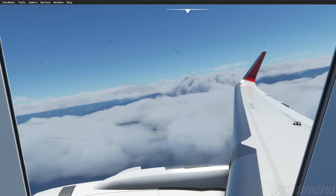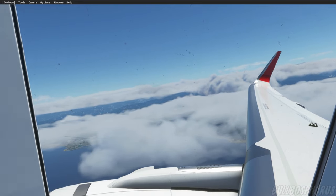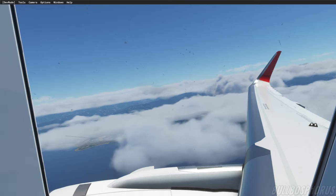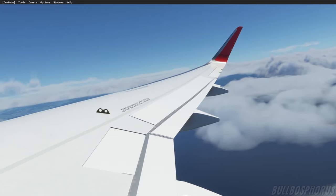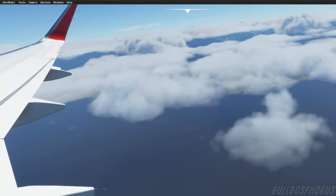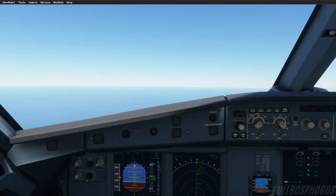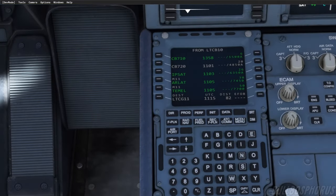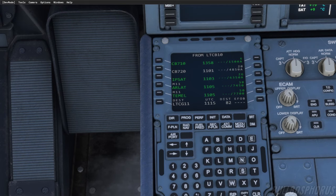Look at that huge clouds, it looks like a monster. Beautiful weather at Black Sea, northeast of Turkey. Right, we will be at Temel at 7,700. That's on the approach.